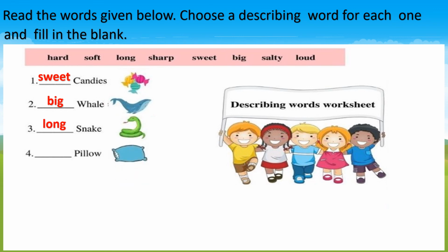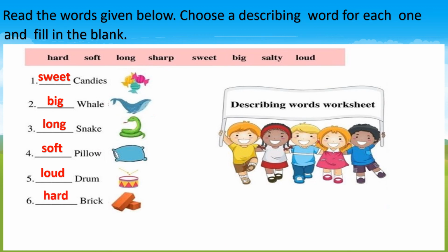How is the pillow? Yes, it's soft. How is the drum? It is loud. Brick. It's hard. How is the popcorn? Yes, it's salty. How is the knife? Yes, it's sharp.